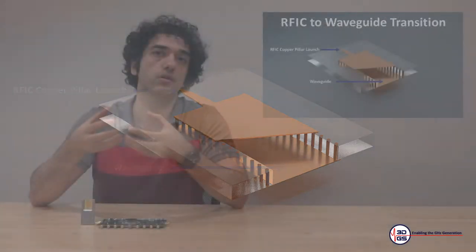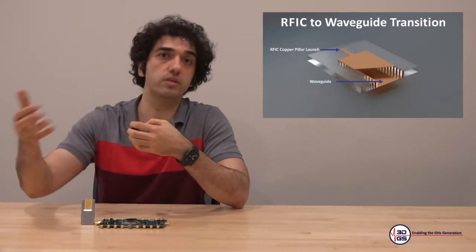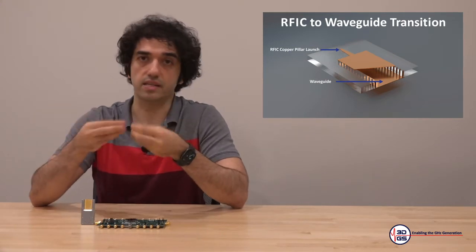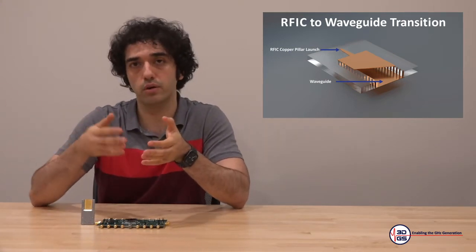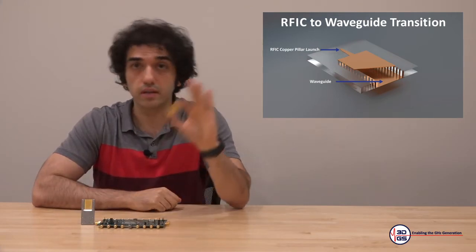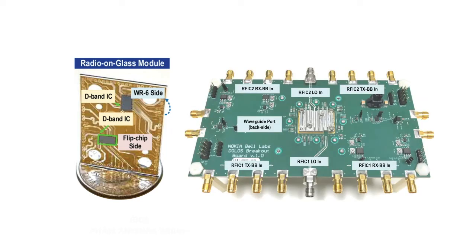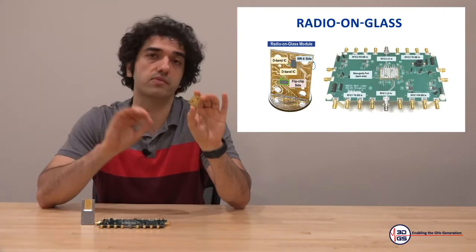Even with a really good RFIC, you still need to get the signal from the RFIC into the antenna. And that interface cannot be very lossy, otherwise it will undo all the performance of the RFICs. And for that, we have moved on to glass. Glass is a really interesting material because it gives you very good lithography, and with some clever design, you can get some really good loss from these.